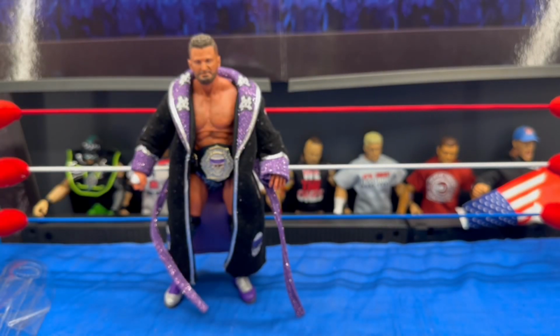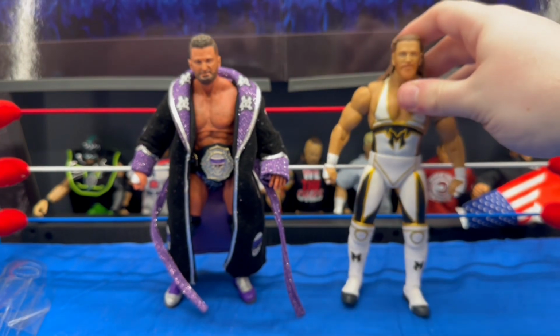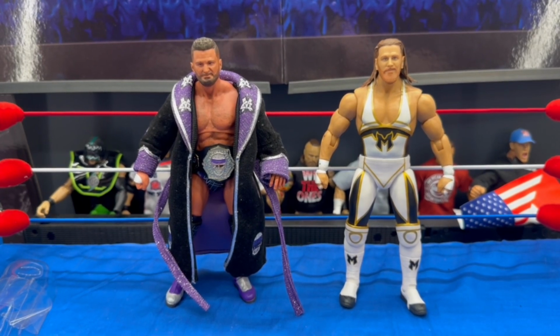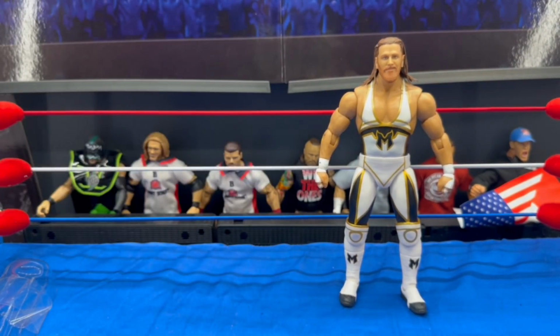Now, let's do some size comparison and then put these belts on some people so we can see how those look. And then that is gonna do it for this video because we are running low on battery and running low on time. So let's get this done quick.